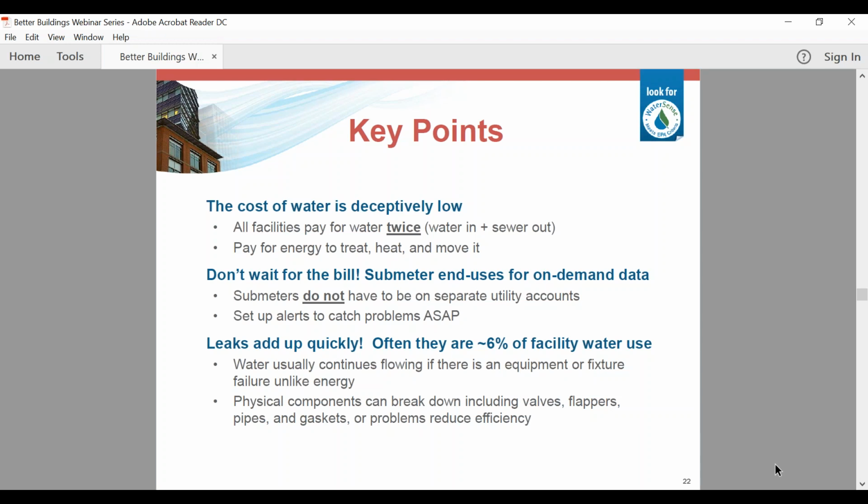Another one is that leaks add up very quickly. Often they're about 6% of facility water use, which gets close to the amount of energy percentage used to heat and cool buildings. So it's a significant amount of water, basically. And one thing to remember is that unlike energy products, water fixtures usually continue flowing even if there is a failure. So basically, it may just keep going behind the scenes and reduce the efficiency of that piece of equipment or of that fixture, and you may not even know it.